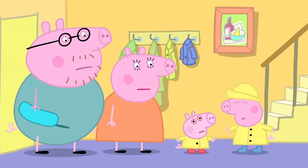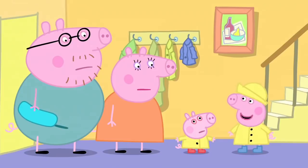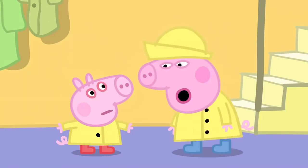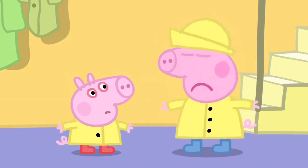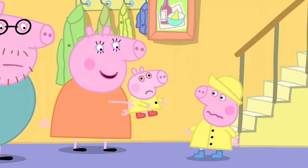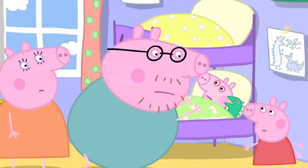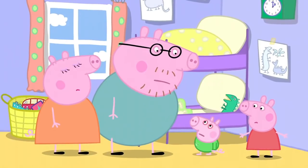Goodbye. Will George be taken to hospital and given medicine? No. George just has to go to bed. Oh? So George is not really properly ill. Ew, that's disgusting. Poor George. Let's get you straight to bed. George, you have to stay in bed for a bit. No. George does not want to stay in bed.